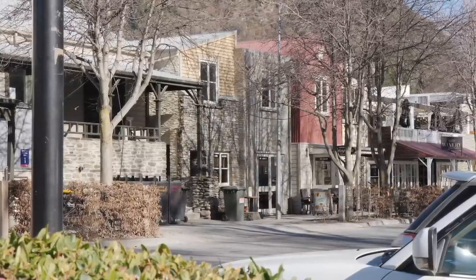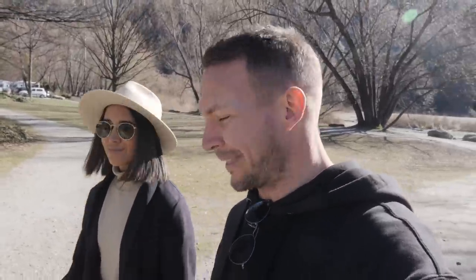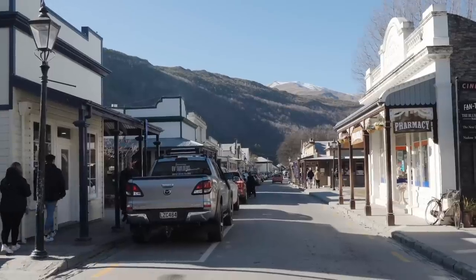It hasn't developed out into this enormous city. It's pretty much one street, and on the back half of that is this bit up here, which has a few shops and stuff as well, but the main street is the one that you really get that gold mining vibe from. Yeah.